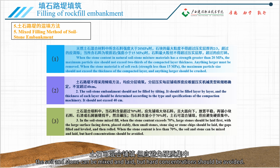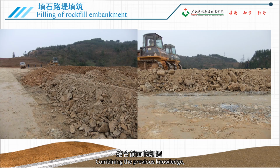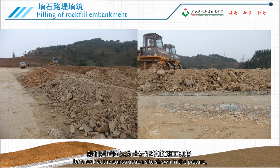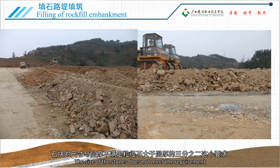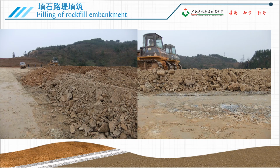should be avoided. Combining the previous knowledge, let's look at the construction site shown in the picture, which is a soil-stone mixed fill. Can anyone notice anything inappropriate? The size of the stones does not meet the requirement that the particle size should not be greater than 2/3 of the layer thickness.